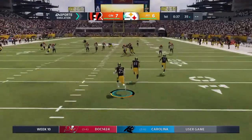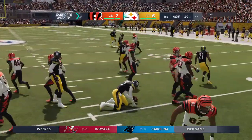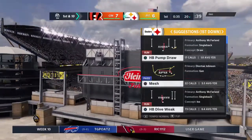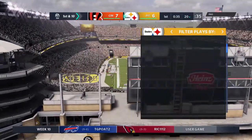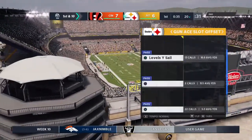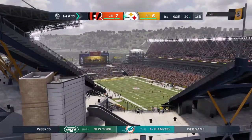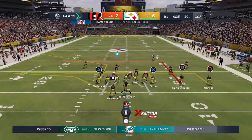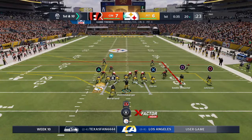Takes this about 5 yards deep. And that decision to bring it out ends up not being a good one. Costs him about 5 yards as he's tackled at the 20. At their own 20-yard line. Big Ben and the Steelers with a 1st and 10 at the 20.